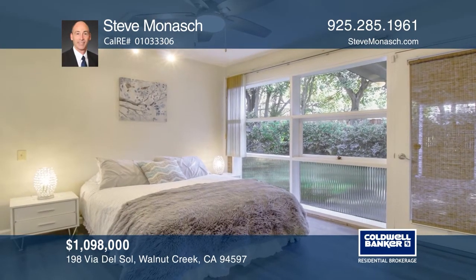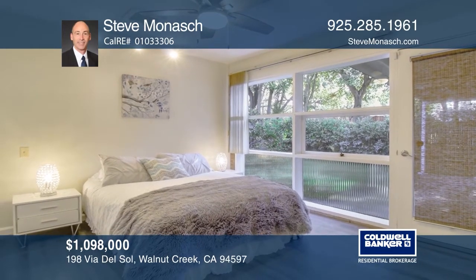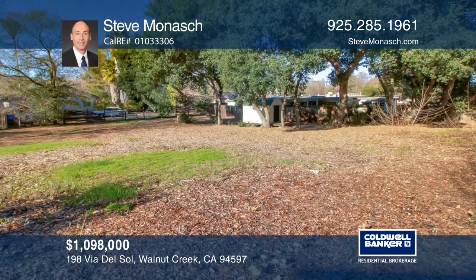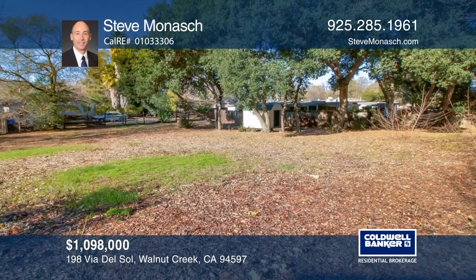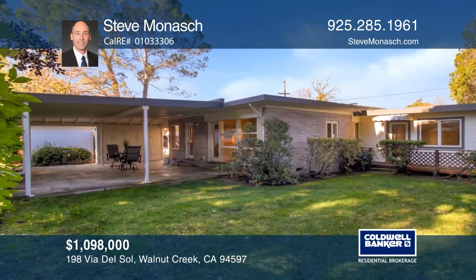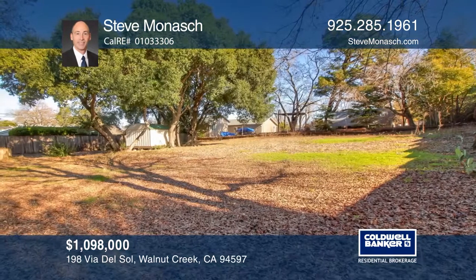The back lot located behind the home at 198 Via del Sol is mostly flat, while the driveway easement is to the right of the carport. Don't miss this rare opportunity in a quaint neighborhood close to schools, parks, recreational trails, and more.